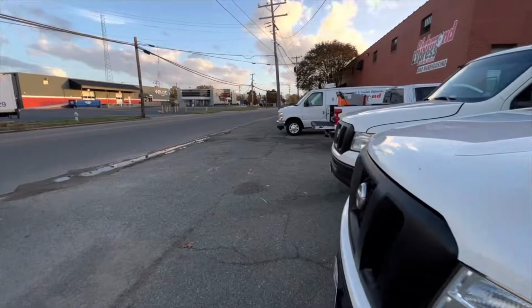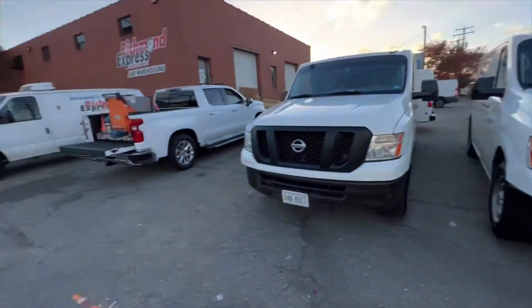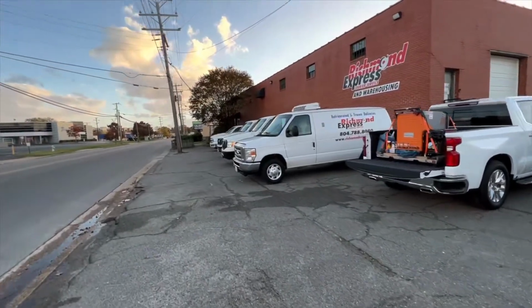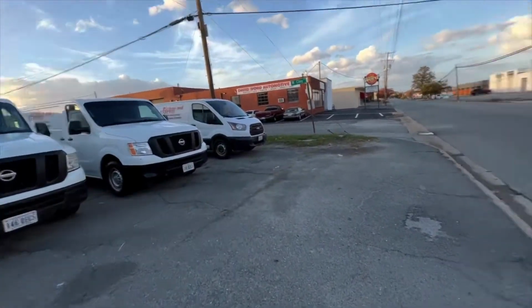We got 7 vans under. I think we actually got 8. Somebody take one? I think somebody took one. But yep, got them all done, lined up, good to go.